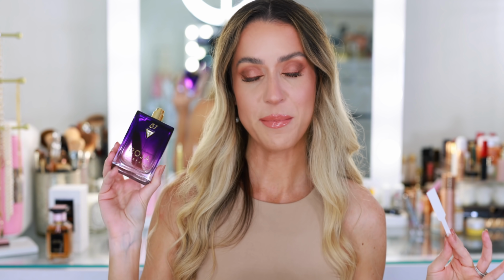It's incredibly seductive, and anybody that I've shown this fragrance to also really loves it. So I know it's not just me. My husband loves it. My friends love it. This is going to draw a lot of attention and draw compliments. It's maybe not the loudest fragrance.